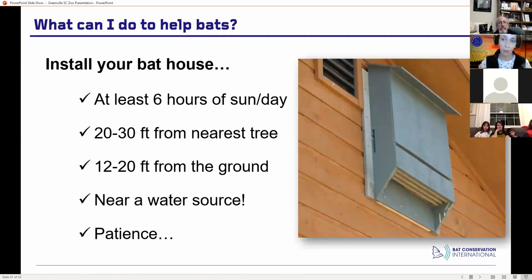And then there are lots of rules about installing them. They need at least 6 to 8 hours of sun per day. And you don't want to get that hot afternoon sun. So we usually say put them facing south or east, or southeast is usually best. At least 20 to 30 feet from the nearest tree. Don't put them on a tree because then they're really vulnerable to predators. And actually putting them on a building is best. You can put them on a post as well, but a building is best because the temperature stays more regular. And then 12 to 20 feet from the ground. And if you have them near water, that's fantastic. That's the first thing they do when they come out at night: drink. So if you have water, and I'll talk more about what water you might need. And then just patience, obviously.